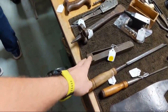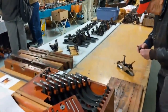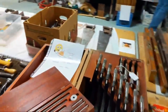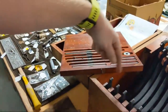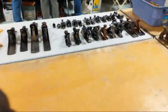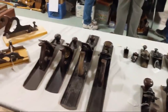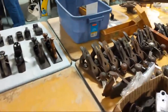What are those rabbit planes selling for? Let me see, which rabbit plane were you looking at? I think you were looking at one over there. I'll have to go take a look at it. I'll see when I come back through. Check out this caliper set, from that all the way around to these that are huge. Beautiful caliper sets. Let me see if there's a rabbit plane over here. I don't know which one you were talking about.